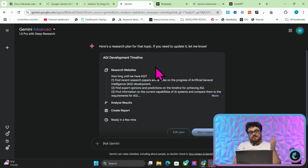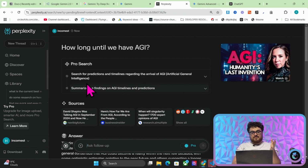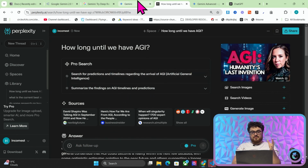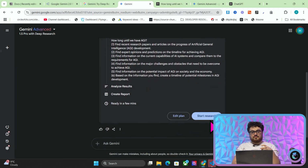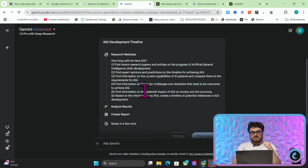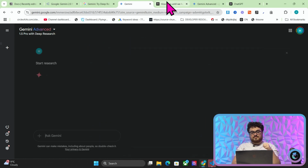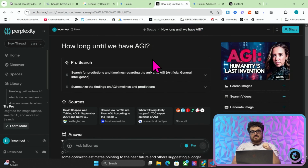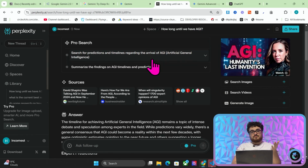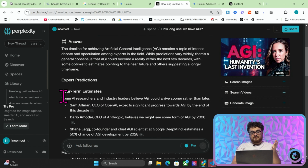But what it seems like they've done is they've kind of copied Perplexity, as you can see. They're very, very similar. But you can kind of see that Google has a much more refined process here. So you can see research websites. So it's created these questions. It'll scrape all of those websites, analyze the results, create a report, and be ready in a few minutes. So I'll just press Start Research here. As you can see, one thing that Perplexity does do better is speed. So it's much quicker here.